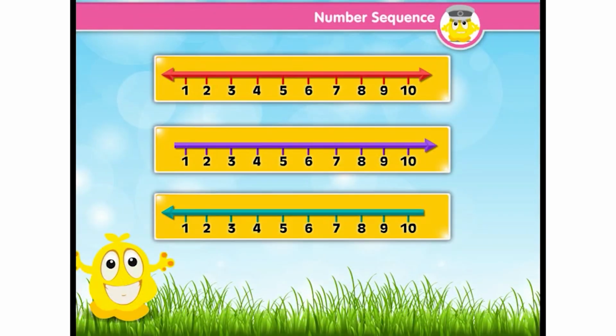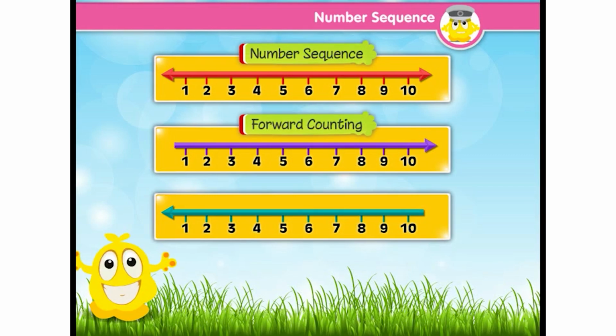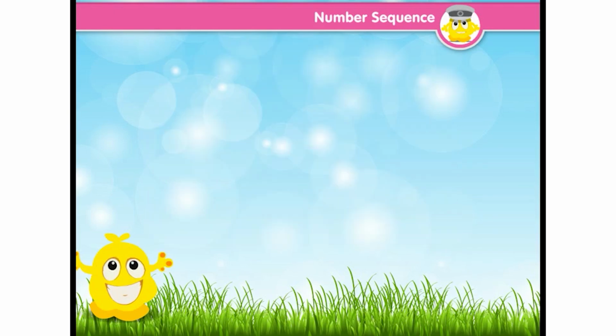Numbers are fun to count. Now we will see other magic of numbers like number sequence, forward counting, and backward counting. It's interesting to learn about it. First, we will learn number sequence.